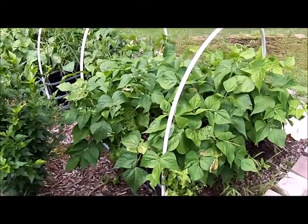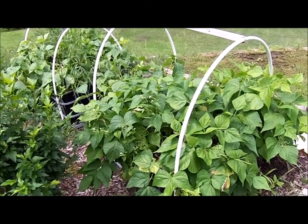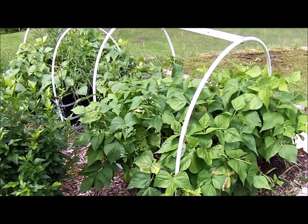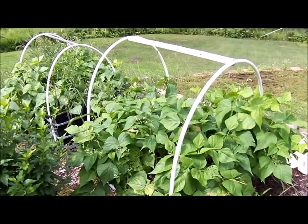My wicking beds, in this area I've got yellow and green beans, and so far I've got 25 pints of beans that I've processed, and they're in the freezer for this winter.